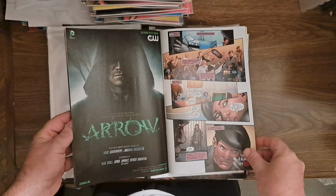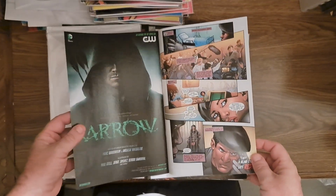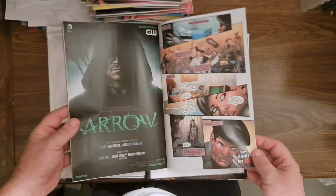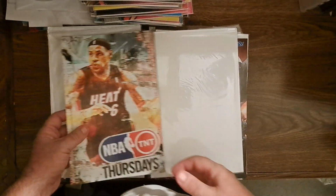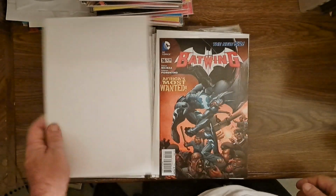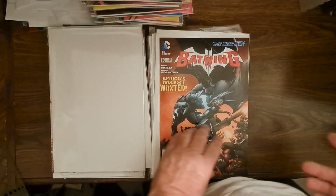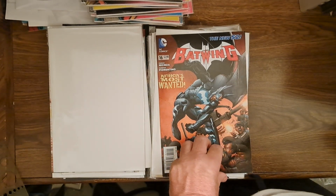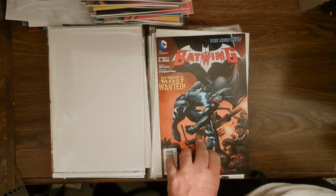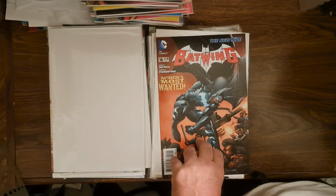One thing I don't like is, because of the inexperience of the hero, he basically relies on the suit. The suit's powers. It's almost like the suit is the star of the show instead of the guy that's in the suit. And then this is number 16.